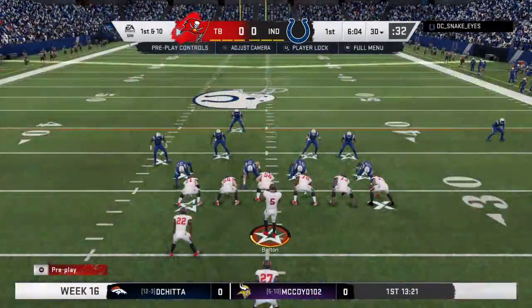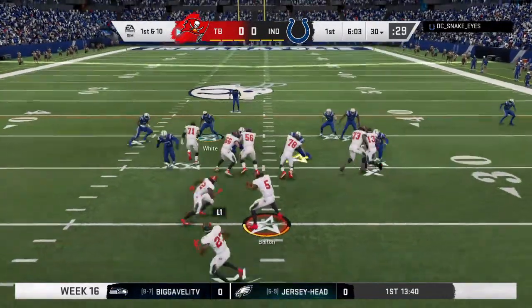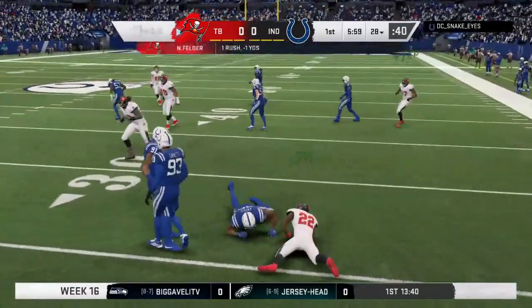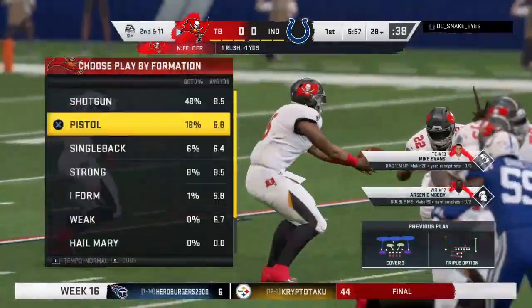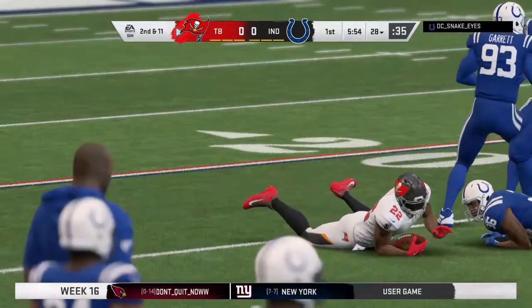So 1st and 10 now from the 30. Here we go. And he'll give it here to his running back. And he'll lose yardage here, going down back at the 28. It's a loss of a yard there, and now 2nd down.